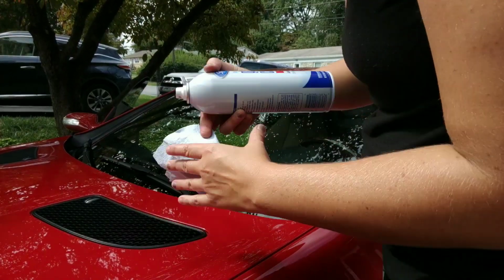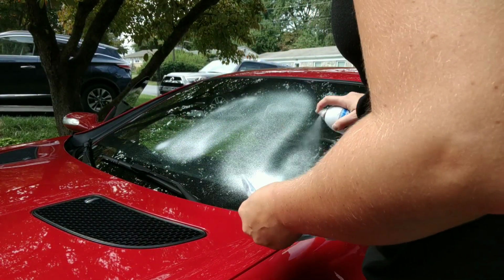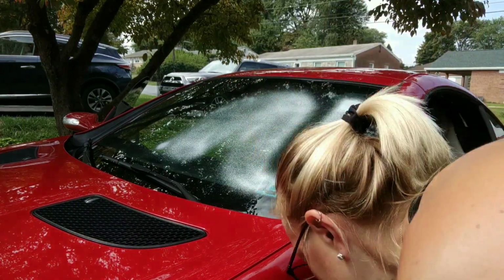Alright, so the inside is done. Now let's go ahead and go on the outside and clean the outside of the glass. So we're using the same paper towel. I'm not switching to a new sheet. We're going to come in here, do half.